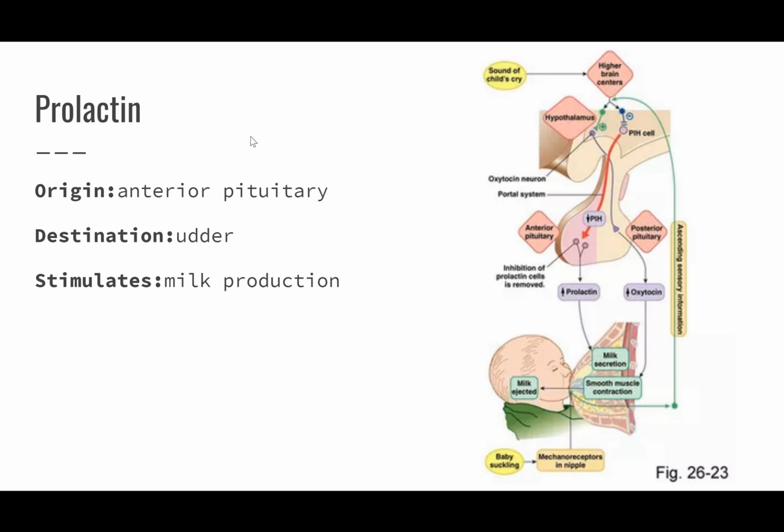The other place that we have a hormone cycle is with milk production. There are two main hormones here, prolactin and oxytocin. Prolactin is responsible for actually producing the milk. Pro meaning for, and lactin, obviously like lactose, milk. It's from the anterior pituitary, just like luteinizing hormone or follicle stimulating hormone, and it's going to go to the udder of the mare, and it's going to result in producing milk. And its trigger is actually suckling from the foal.